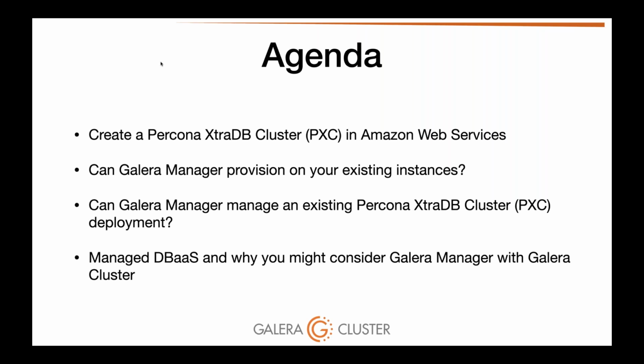While we don't have any polls here, it might be interesting for you to take note that we can compete against DigitalOcean's managed services. Amazon has RDS and Amazon Aurora, so they are typical competitors. But we expect that Galera Manager should be offered to you at a much cheaper rate than anything you are normally already used to.